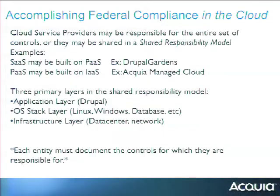And basically, there's three types of cloud environments, right? There's software as a service, an application provided to an agency, a pre-built application. There's platform as a service, where you can build a platform within an environment that's been designed to support such a platform. An example that we do at Acquia is Drupal Gardens, which is software as a service. And then a platform as a service is Acquia Managed Cloud. You can build a Drupal site in Acquia Managed Cloud's platform as a service.